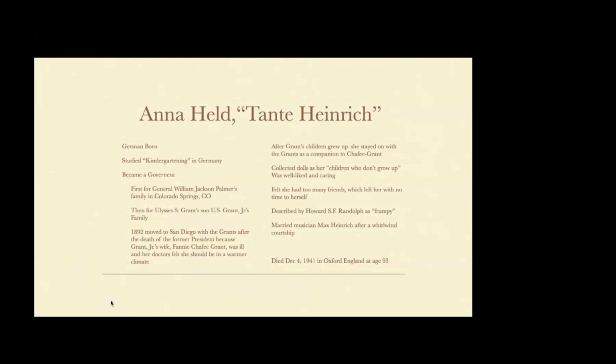And Fanny Chafee Grant was ill, and her doctors in New York had recommended that she move to a warmer climate. And so that's how they ended up in San Diego. And after Grant's children grew up, and I already mentioned how she liked to take them to the Cove, she stayed on with the Grants as a companion to Josephine Chafee Grant.